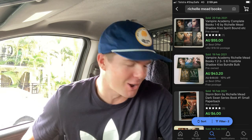I also found a heap more of the Rochelle Meads that you would have seen from last week. Now, just a random assortment. So as you can see there, a bit more Rochelle Mead. I've got six books there for $6. So not too bad of a start with the books today. And that was it, I think. I don't think there was anything more, no.